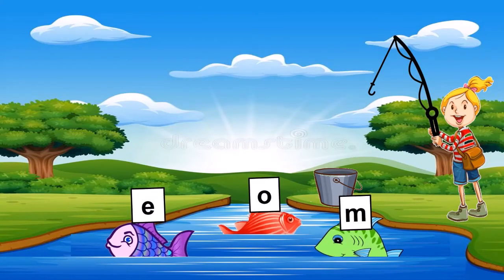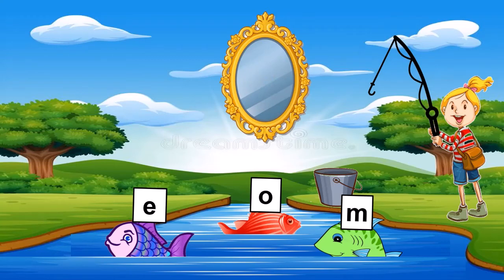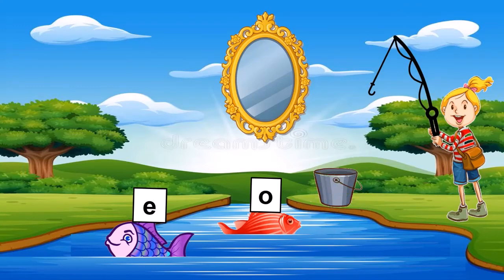Oh, new letter cards. Let me see the picture now. Oh, this is a mirror. I can see myself in a mirror. Mirror begins with the sound of M. Which fish is holding the letter card for the sound M? Excellent! The green fish has the letter card M. M makes the sound M. There it goes into my bucket. M, mirror.